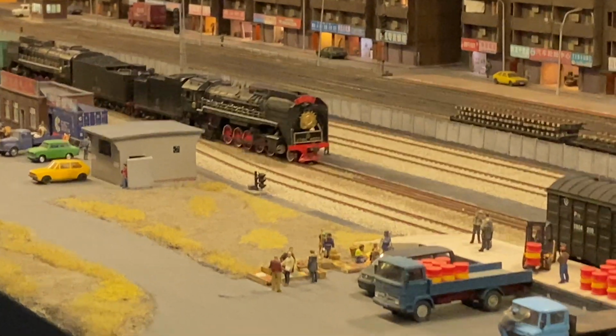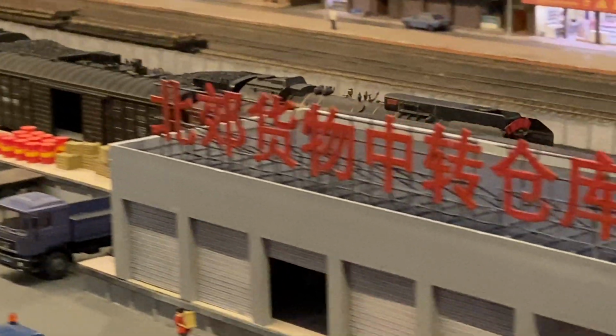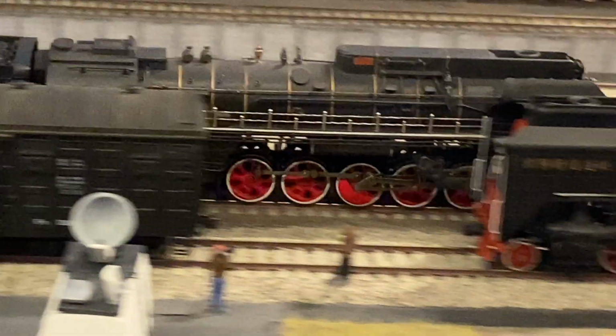Of course, such an unusual prototype does have its difficulties. Locos and rolling stock could once upon a time be acquired from Bachmann through stockists. But nowadays Paul finds he has to get his models bought in from China or Hong Kong.